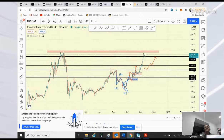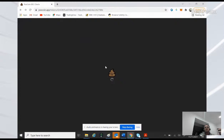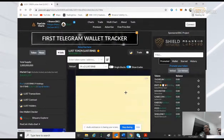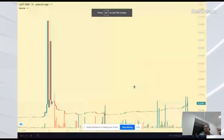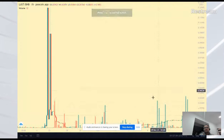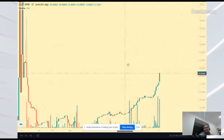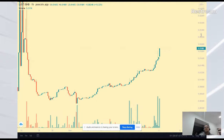So let me just bring this down. Yeah, let's see if I can open up the chart here for you. All right, so let's get this expanded. You can see how amazingly the price moved up, and right now it's around 18. It was what I was expecting, to be honest.